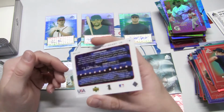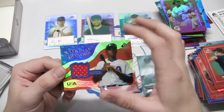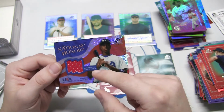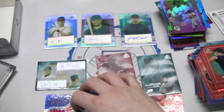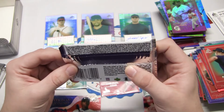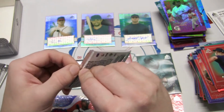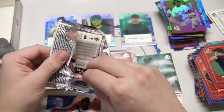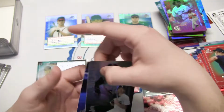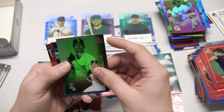John Mayberry Jr. with that Team USA relic swatch there, not a patch. Authentic game worn, so that's pretty cool. So we got one of those. We weren't really counting on one of those. I don't believe those are guaranteed or anything like that. So we'll have to look at that in the end there. So here we go.